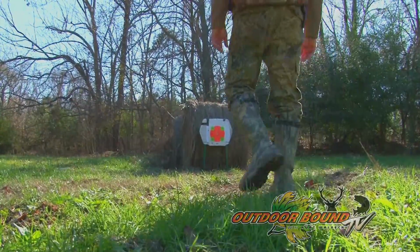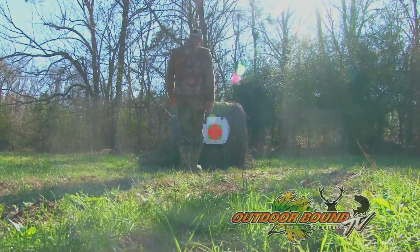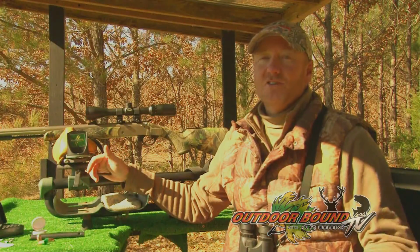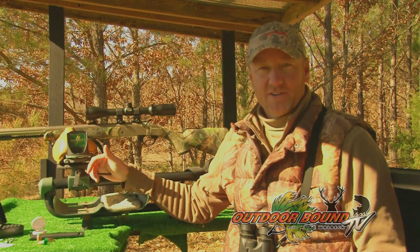Now, over the years, there's been a lot of discussion about when is the best time and how to clean a muzzle loader, especially between shots. First and foremost, you'll always want to check manufacturer recommendations.